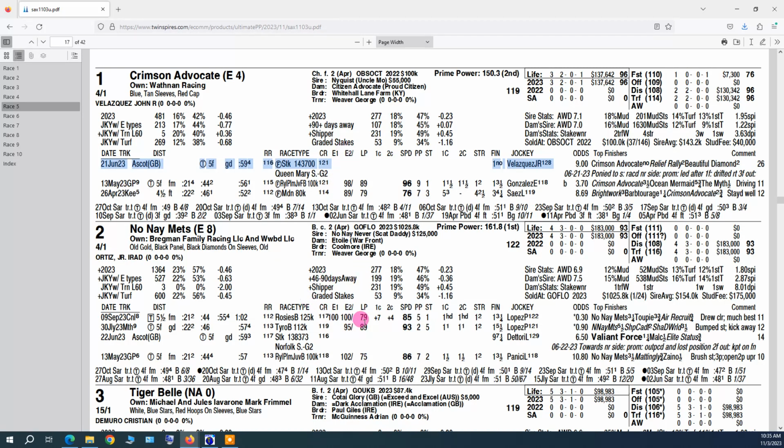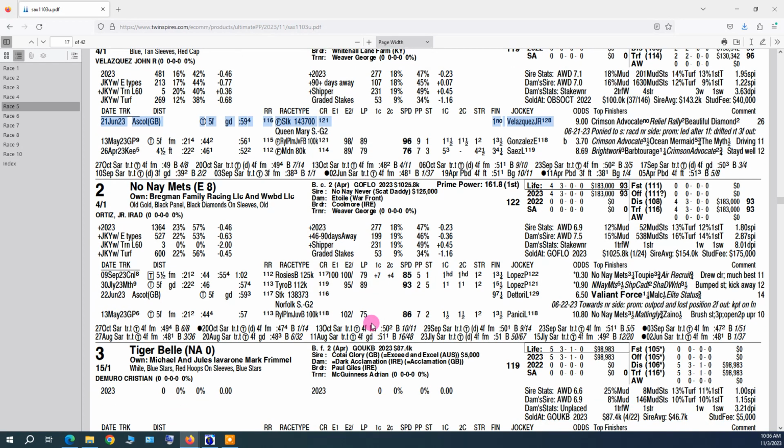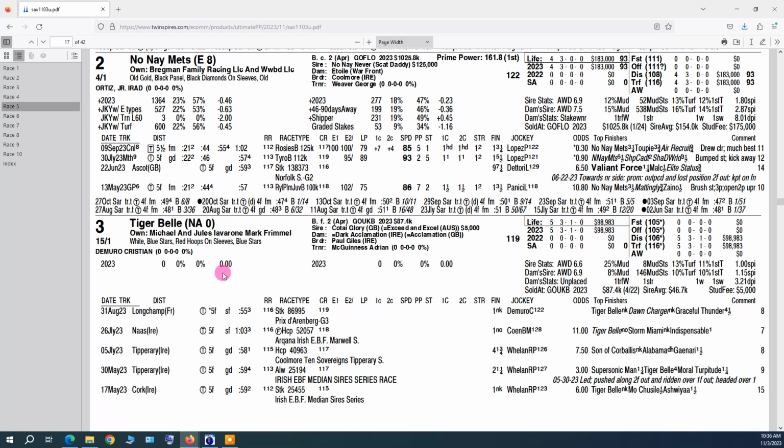No Name Mets is a speed horse too. I'm just a little bit more partial to Crimson Advocate. I think he's going to be faster with that 4 months off and that additional development. We saw No Name Mets in late September. Tiger Bell is a decent long shot in this race for Aidan O'Brien, but this race really sets up to be a chalky race. But Tiger Bell, you would definitely want to look at using this one underneath.